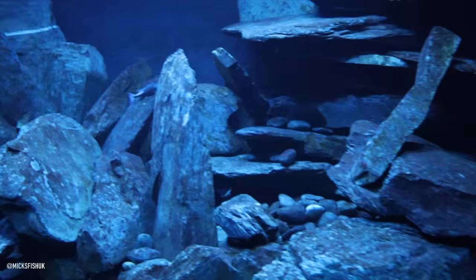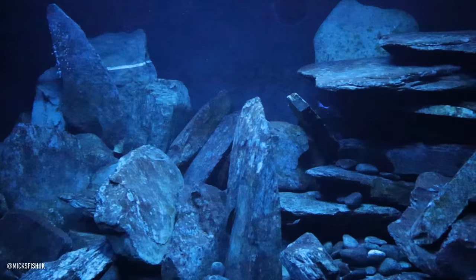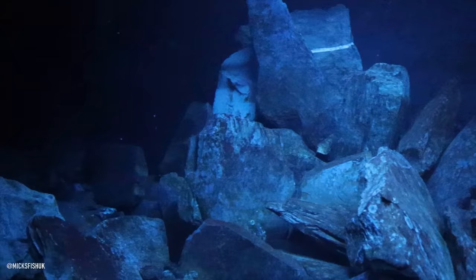They're quite expensive though, aren't they? Yeah, especially with something like this. I think you need quite a few, mate. It's not your standard 4 foot tank, is it? No, it's more than 4 foot tall.